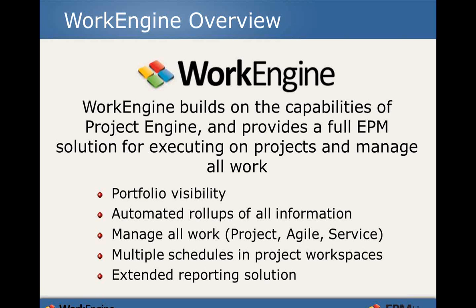So Work Engine actually builds on the capabilities of Project Engine, provides even more capabilities within the workspaces, and then provides a full EPM solution for executing on projects and also to manage all different types of work. Where we step things up with Work Engine is we provide full portfolio visibility.